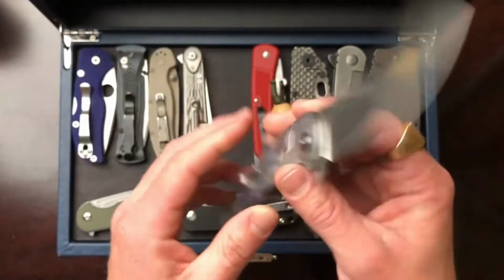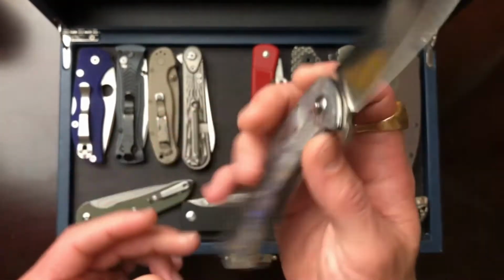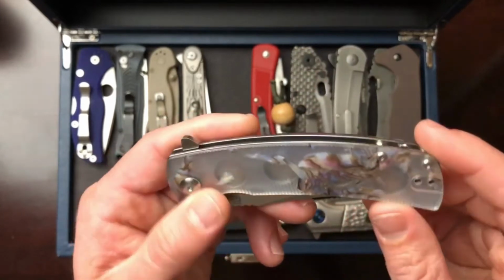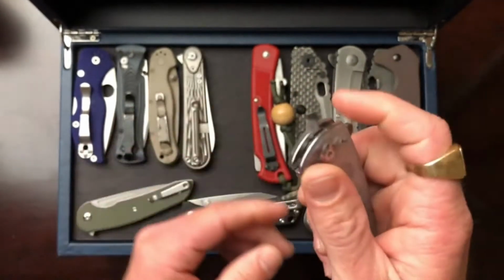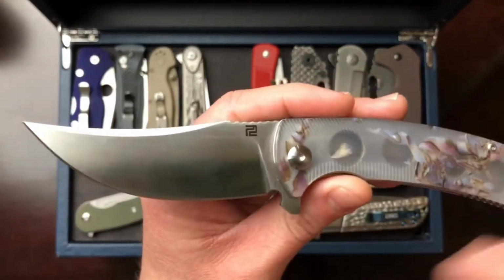So, point being, Artisan really punched above their pay grade here. For 45 bucks, you're just getting an excellent steel, an excellent blade shape, an excellent handle, just an excellent all-around design. So between these two knives, for me, the Artisan Arroyo has to be the winner for the budget category.